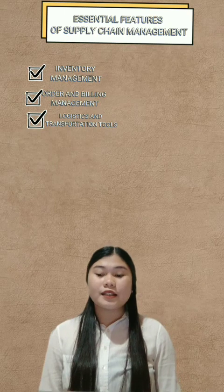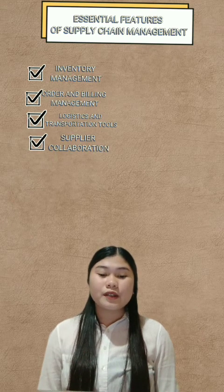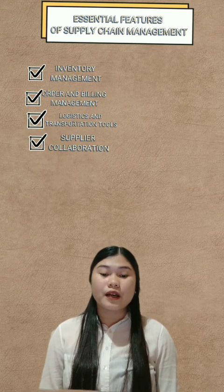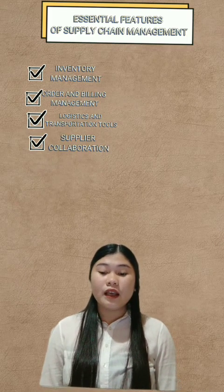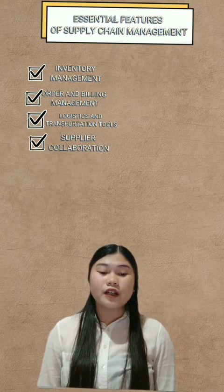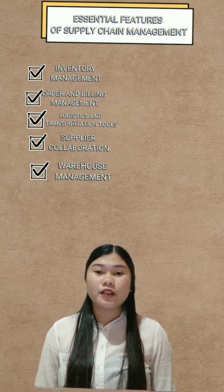The fourth one is supplier collaboration. As it continues to grow and expand internationally, there was a need for an integrated global procurement platform for its upstream or strategic processes that would perform amid presence of risk and complexities, and would improve cross-functional collaboration between internal stakeholders, procurement, and suppliers. Fifth is warehouse management.